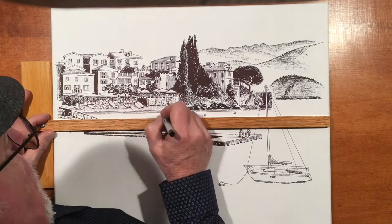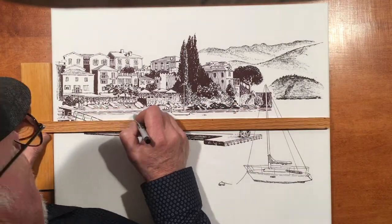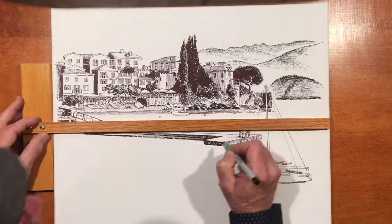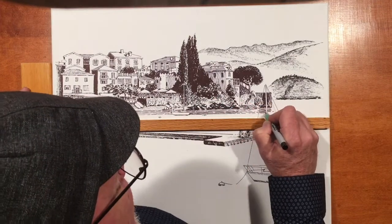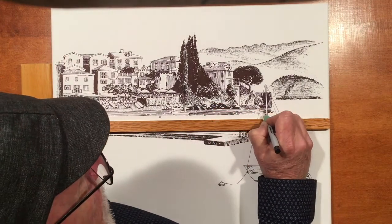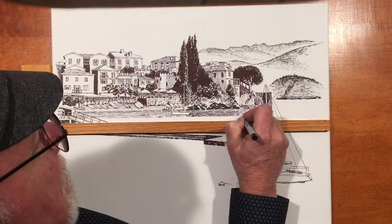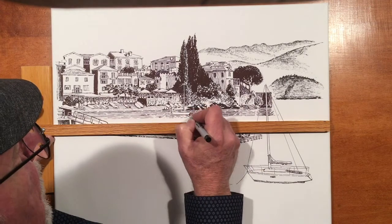Here we go with the water and the reflections. Beautiful lake. We just enjoyed that so much. And of course, there in Varenna, you can catch the ferry going to different parts of Lake Como and different towns and villages.